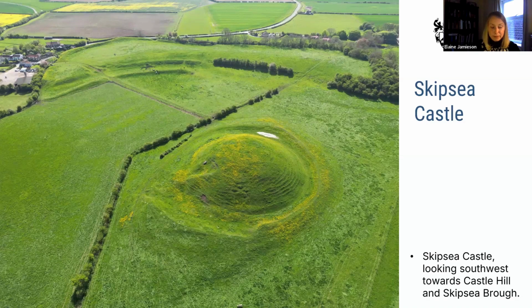What we do know, however, is that by the 13th century, the Counts of Aumale had relocated their centre of lordship in Holderness down to another castle at Burstwick, which is in southern Holderness. So we know that the castle at Skipsea was not the centre by about 1200, we think, so pretty early on. By the mid-14th century, at least, we've got documentary references to the castle being laid, at least in part, to pasture. And then by the end of the 14th century, it was just documented as being wasteland and had no value whatsoever.